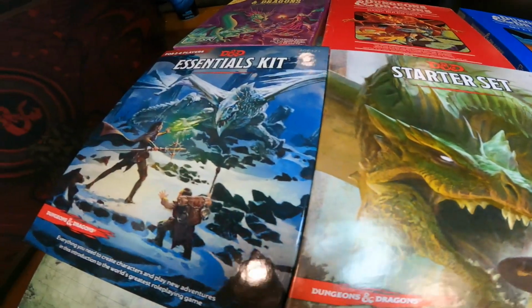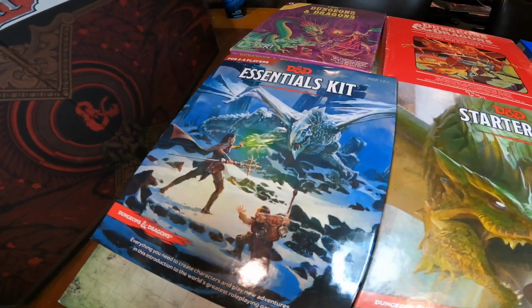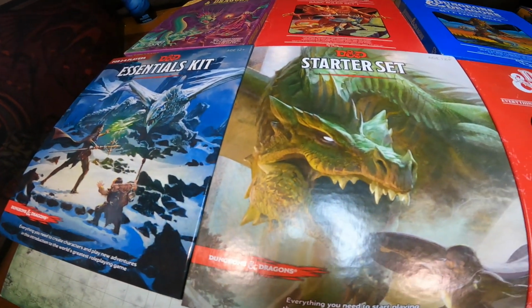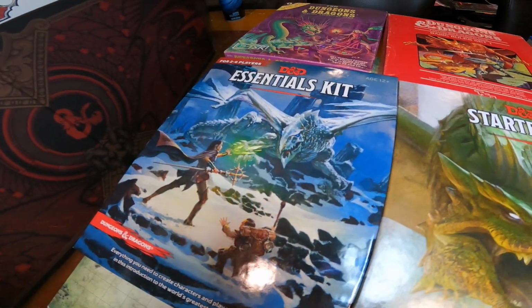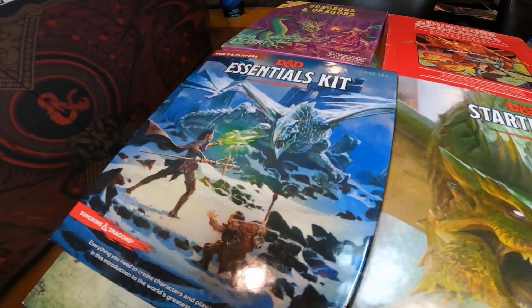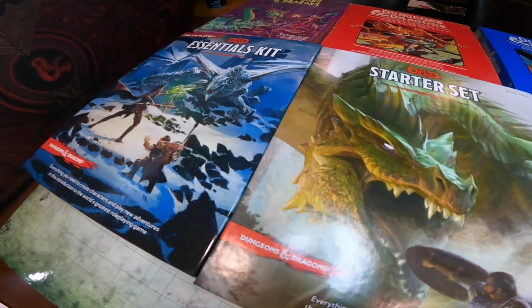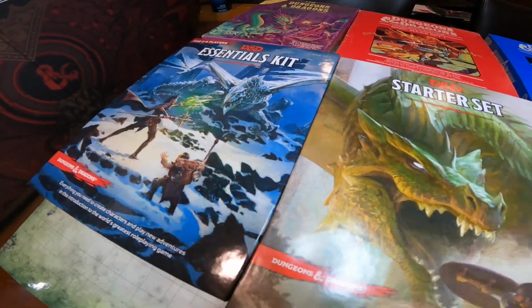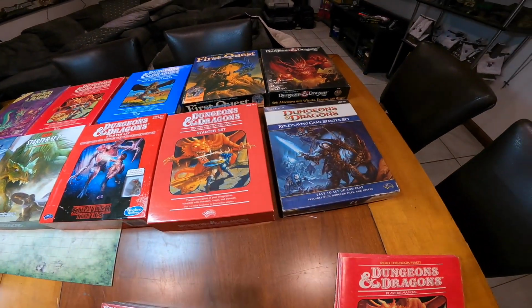And then there's the Essentials kit. This isn't very old, last year or so. It's a great companion to the Lost Mines of Phandelver adventures because it all takes place in the same place. So real easy to tie all that in and even interchange between the two with your quest lines and campaign that you're playing. So anyway, that's just a little bit of a rundown of all of my starter sets.